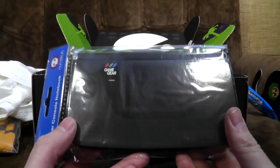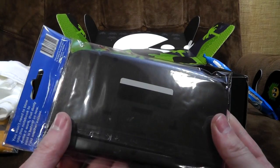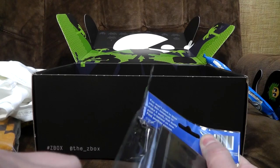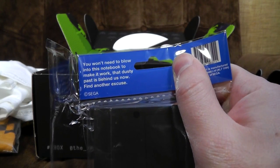Oh my god. A Sega Game Gear console notebook. Oh, that's a beautiful notebook, but I imagine it is just literally an empty notebook to write stuff in. You won't need to blow into this notebook to make it work. That dusty past is behind us now.